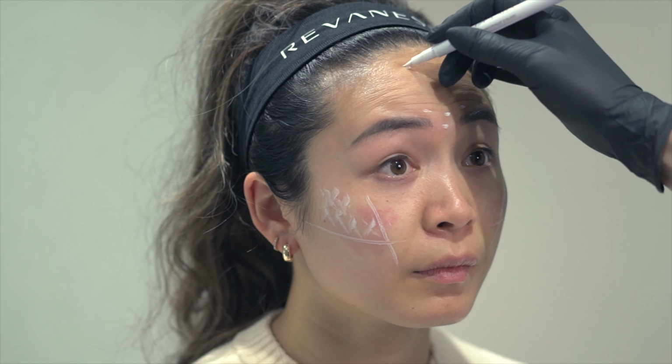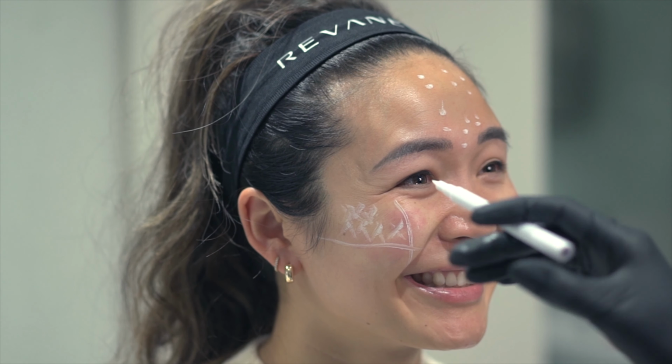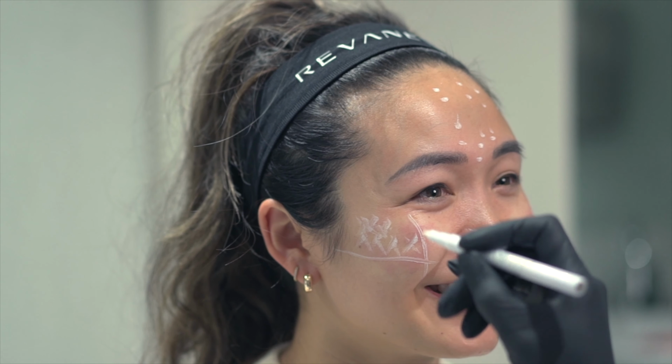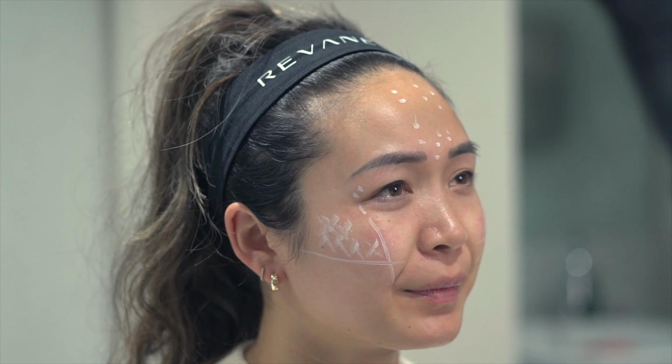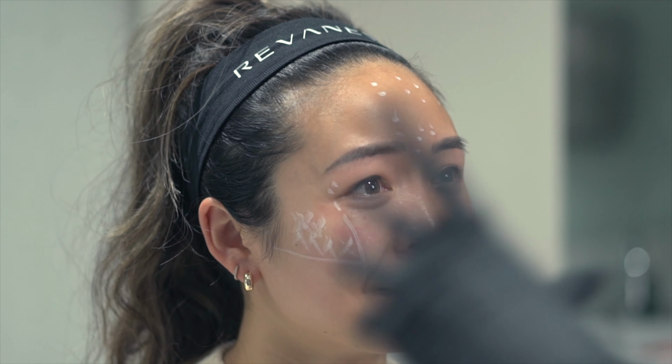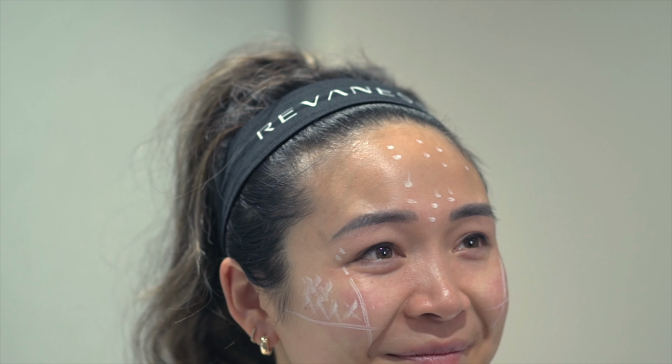Lift your brows up for me and smile for me as well. You see, the muscle called the orbicularis oculi is a muscle that is a circle around your eye. It's much more active on the right side. So when you smile, you close down, it brings down the tail.